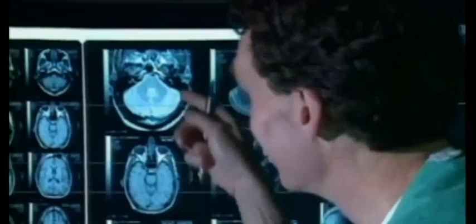This is my brain. Now, if we look at it this way, we see an image like this. And right there, that's my inner ear. That's what I use to keep my balance. Look how tiny it is. It's wild.